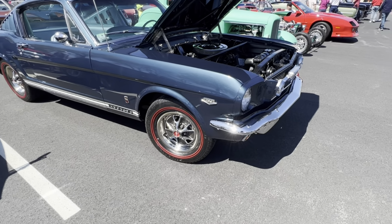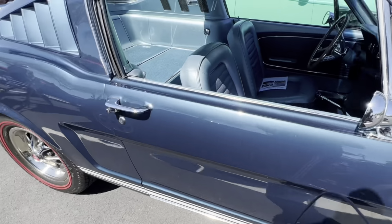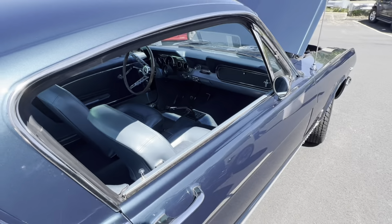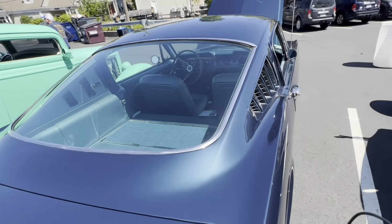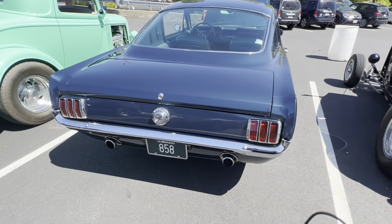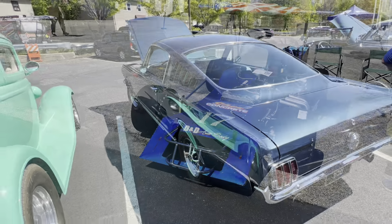And again, this is a great color combination with the blue, with the fastback, with the blue interior, 4-speed. Really good looking car. Love the fastback style. I love this big window in the back. Again, just everything about this is such a good looking car. So I'm a big fan of these cars. So lots of fun. Really digging this one.